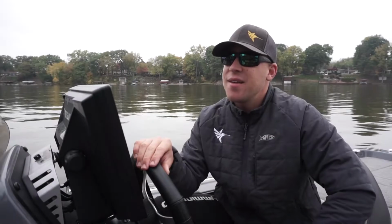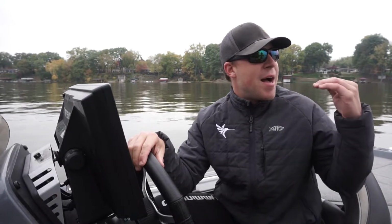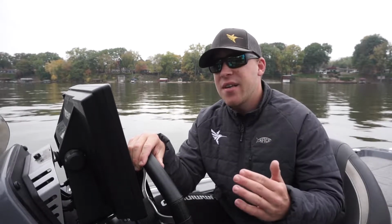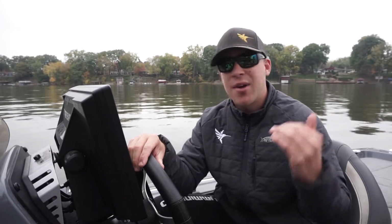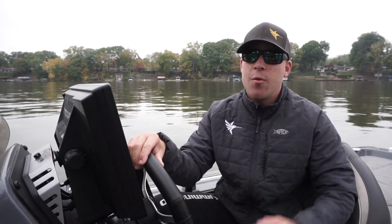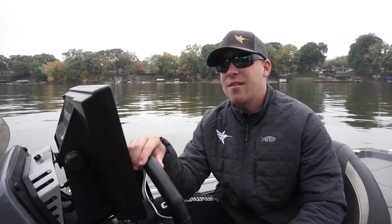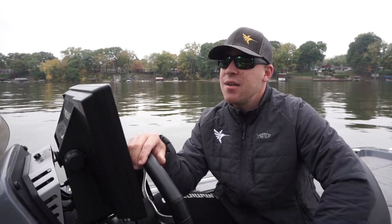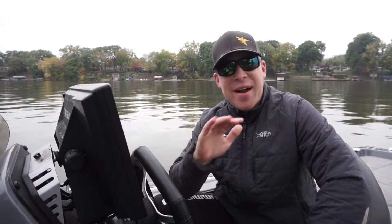So to wrap it all up, guys, if you're in the market for one of these new fish finders, something for your boat, first think of safety. Get something that's going to keep you safe on the water. You're not going to get lost. You're not going to hit bottom. And then think about what you want to accomplish on the water. Do you want to find fish? Are you trying to take your game to the next level? Then start looking at the newer technologies that these companies have to offer. There's a lot of great options out there on the market. Find something that's in your budget and go enjoy yourself on the water.